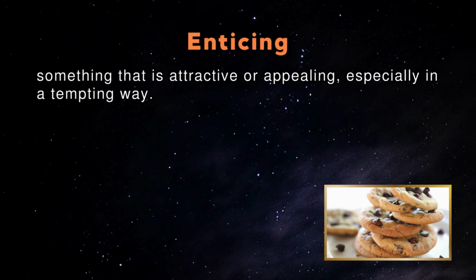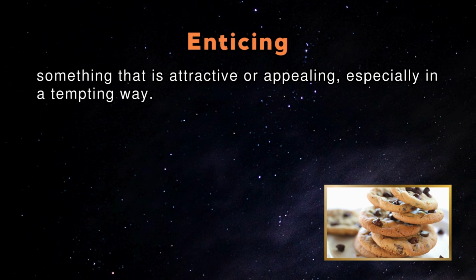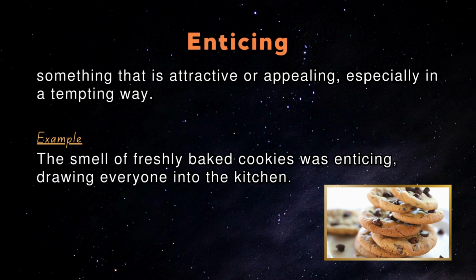Enticing. Enticing means something that is attractive or appealing, especially in a tempting way. An example in a sentence will be, "The smell of freshly baked cookies was enticing, drawing everyone into the kitchen."